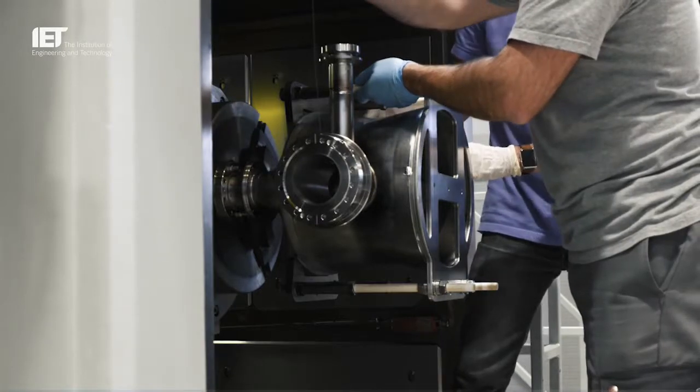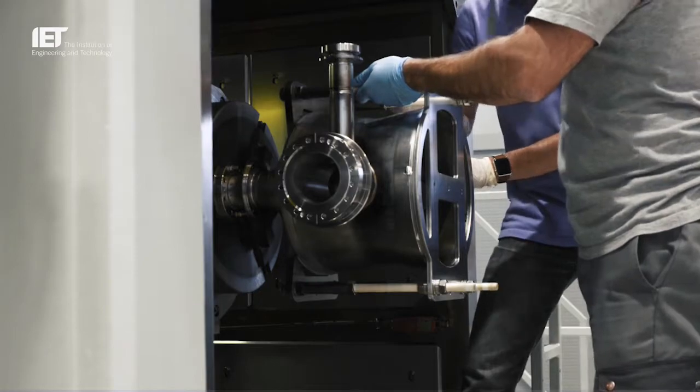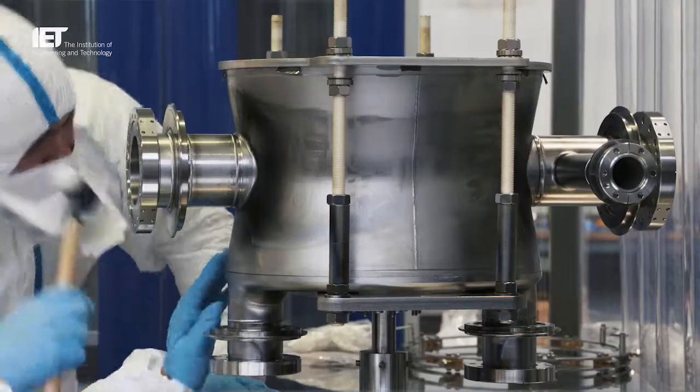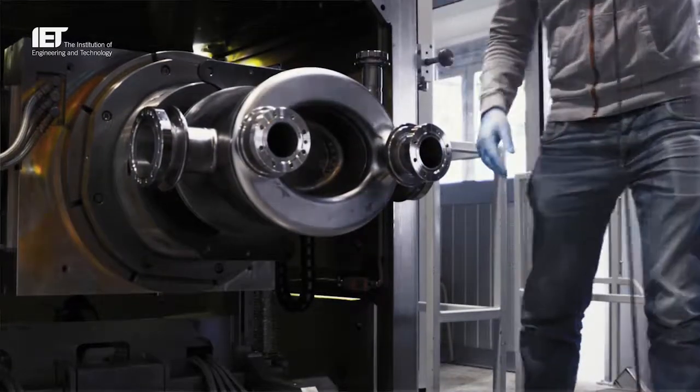ELI-MP is one of 3 facilities which forms part of the Extreme Light Infrastructure. It's a project which is funded by the EU and the Romanian government. It's currently being built in Magurele in Romania. The idea behind it is that we have a high intensity tunable gamma source that combines an electron beam and laser to produce the most intense, brilliant gamma beam facility in the whole world.